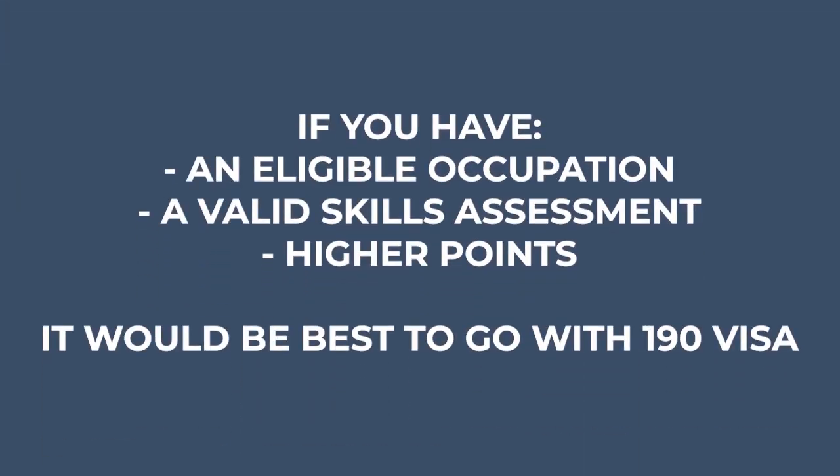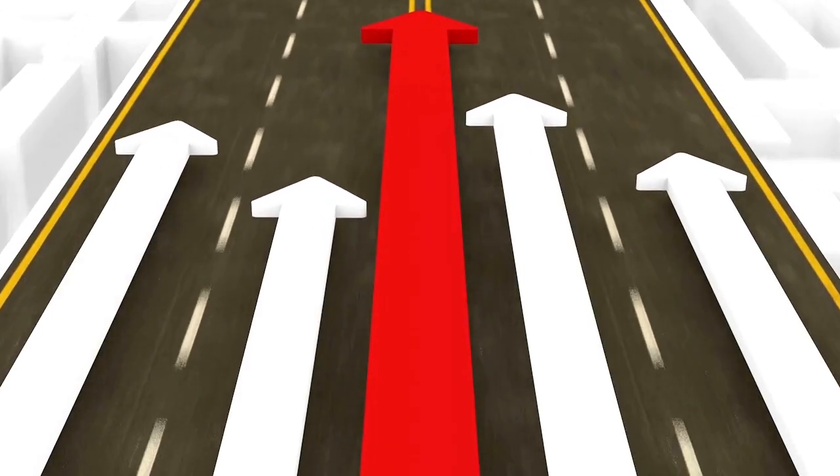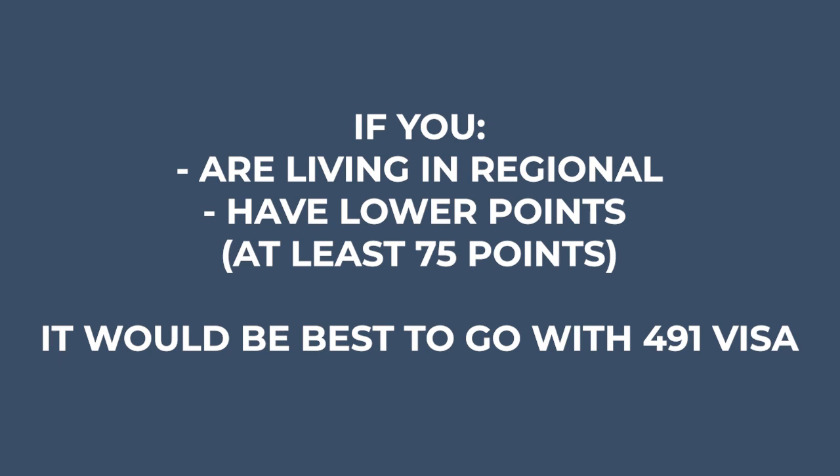So I think if you have an eligible occupation, eligible skills assessment, and you have higher points, I think definitely go for the 190 visa. I do think it's going to be competitive, but let's see. For the 491 visa, if you're living in regional and maybe you have lower points, but you still have at least 75 points, you can go ahead and tick that too. But I think it's more likely that you'll get invited for the 491, obviously.